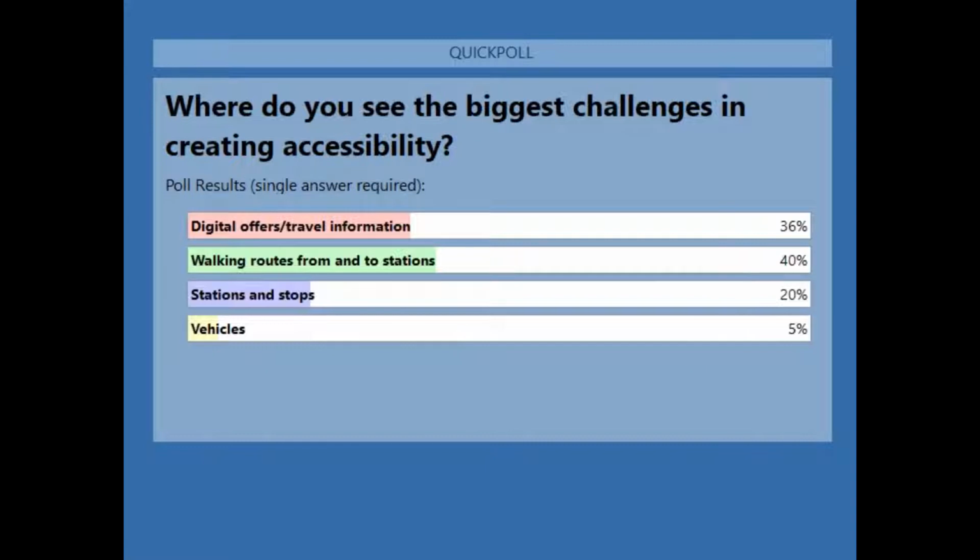So that's a nice way to introduce the topics Alexander will talk about now. So having the right routes and taking accessibility into account there. So I think there's a lot of nice things we can do to help there, which we will hear about now, I hope.